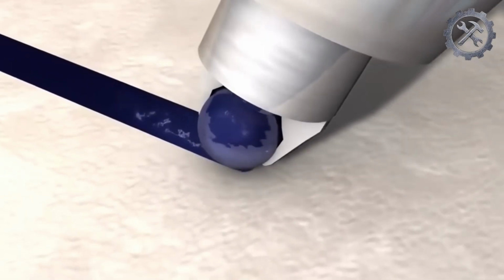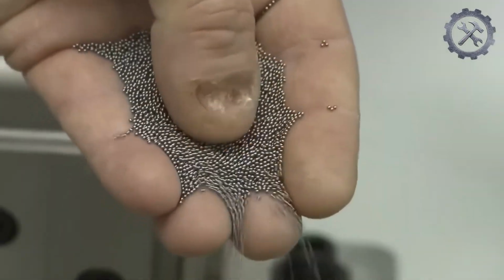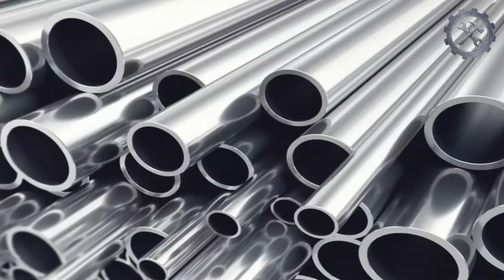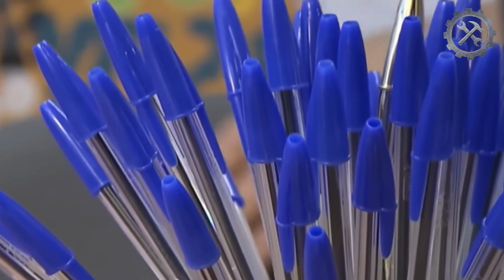The manufacturing process of BIC pens begins with the ball. It resembles a golf ball. The balls are only 1 millimeter in diameter and are made of tungsten carbide. This is a very durable material, 10 times stronger than steel. In theory, these pens should last a lifetime. However, once the ink runs out, they are discarded.